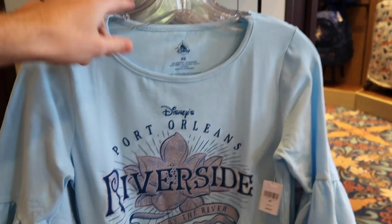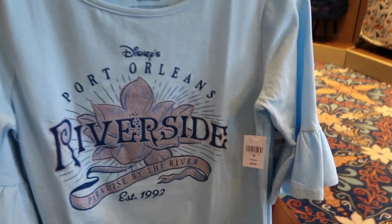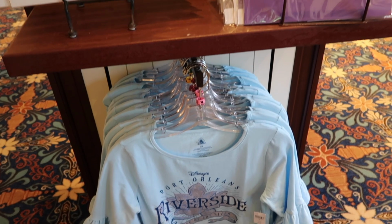$36.99. It looks like they have a bunch of different sizes too, but of course they're gonna have that, because it's not like at the Character Warehouse where a lot of this stuff's on sale or anything like that.